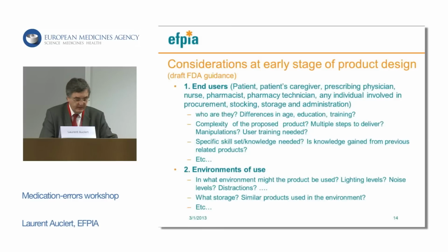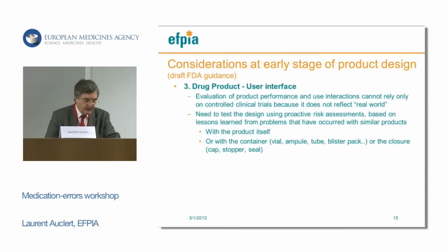Will there be, for instance, issues with lighting levels, noise, distractions, where the product is going to be stored, etc.? And finally, you have to consider the drug product user interface, and then evaluate the performance of the product and use interactions that cannot rely only on controlled clinical trials, which is what we have done so far, because obviously the clinical trial doesn't reflect the real world.